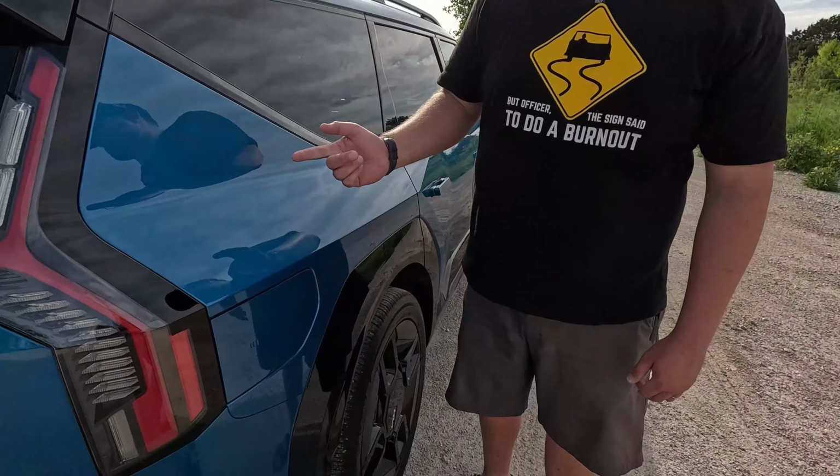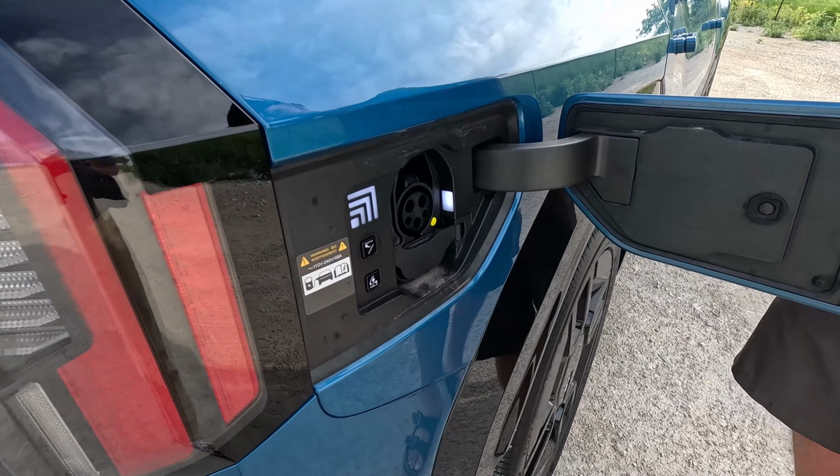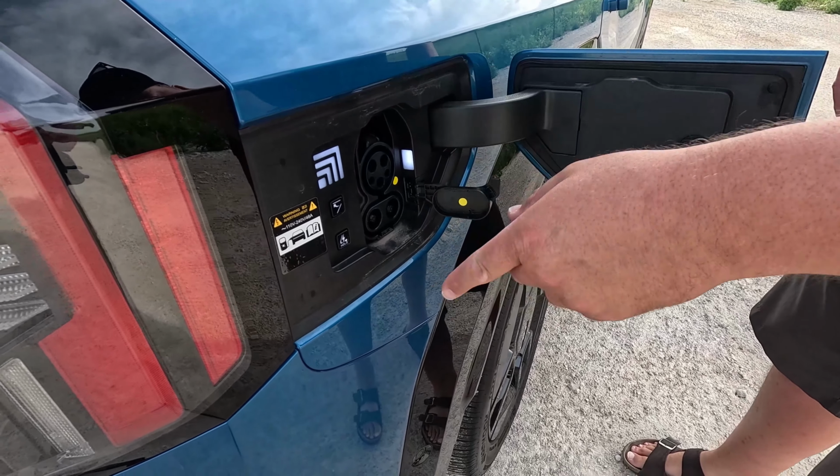Coming on down, no fuel door, Craig. Other side. There is a energy door. There it is. So, look at that. Powered. It's powered to use more juice from the battery. So there's that. I'm joking. I'm joking. It's good for level 2 and level 1 and all that good stuff.